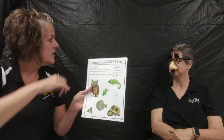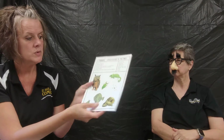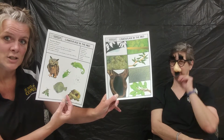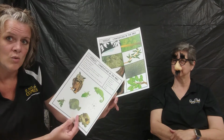This is a special activity where you're going to cut out each of these animals and creatures, and then after you cut them out, you are going to put them in their habitat. You will camouflage your animal in their environment. So you'll cut them out and then you'll glue them on here where you think that they should go. Sound like a plan?